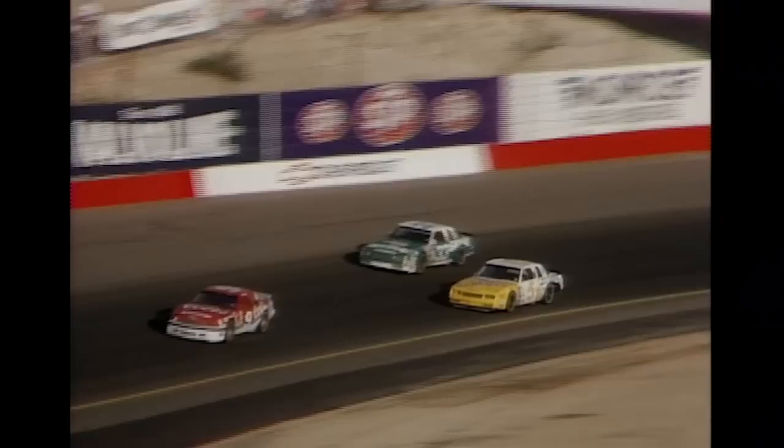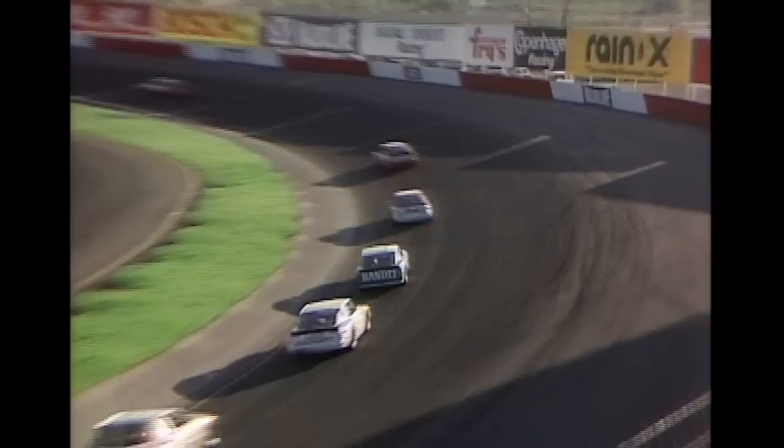Gant now trying it on the high side. He didn't make the pass on the low side, but looks like he's going to be able to make it on the outside of Jeff Bodine. You can see there's some left rear quarter panel damage to Jeff Bodine's car. Maybe Gant saw that and said, hey, I don't want to get too close to him. I might cut a tire. So he decided to pass him on the outside where the sheet metal's a little smoother. Very strong race for Harry Gant so far this afternoon.